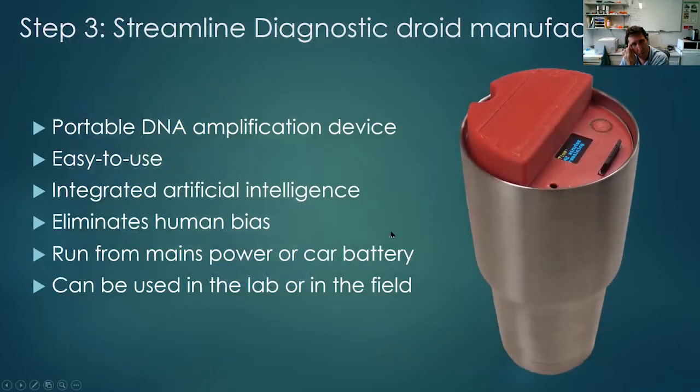The next thing was looking at getting the Diagnostic Droid in a much more usable format. For those of you who are not familiar, I developed this device. Basically, it's a portable amplification device, and it's really simple to use. It just has this single button. It's got a screen to tell you what to do and what the results are. And if you want, you can use an SD card and record all the data. The device uses artificial intelligence to look at the amplification in real time, and it will call whether a sample is positive or negative for you.